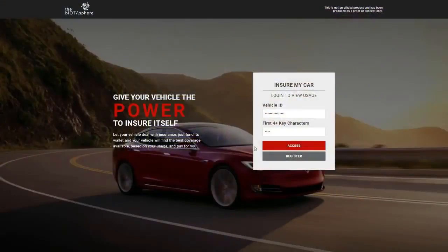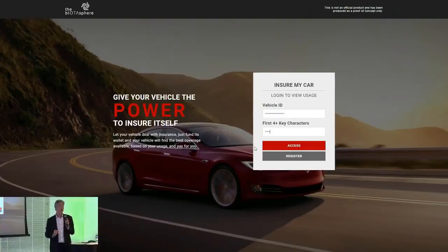So to log in, the user, and the user is the only person who has access to this data, needs a vehicle ID and an authentication key to access the information. It's important to understand that throughout this, for the proof of concept, no information about the individual person who is driving the vehicle is actually needed, stored, or retained in any way, shape, or form. And in fact, much of the data that we're relying on here isn't even related to the individual car. All right, so let's just log in to the system.